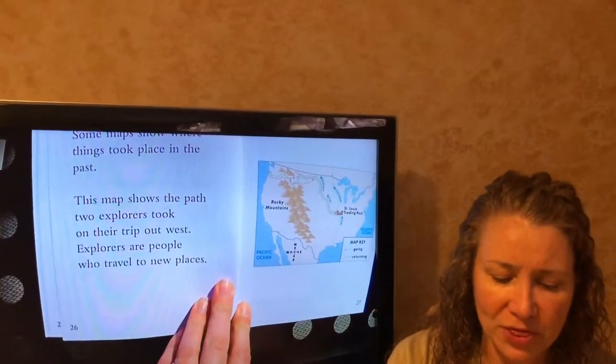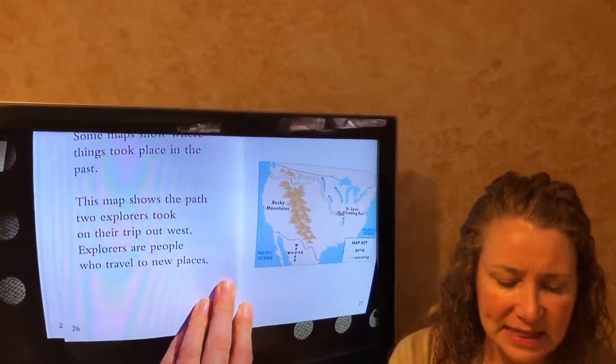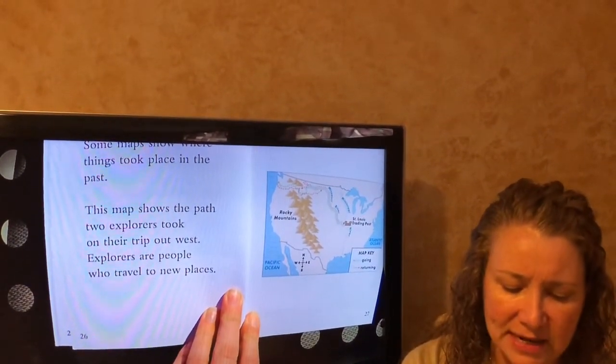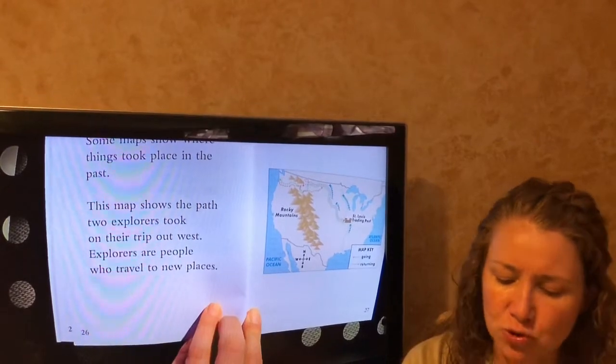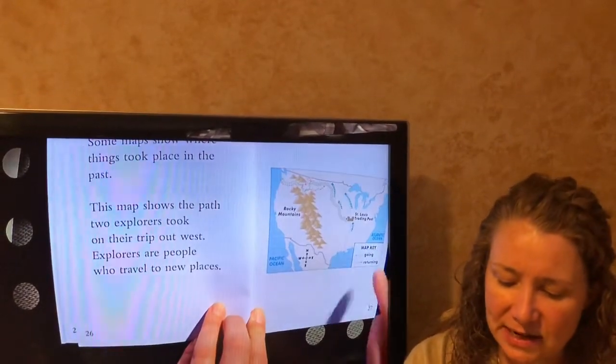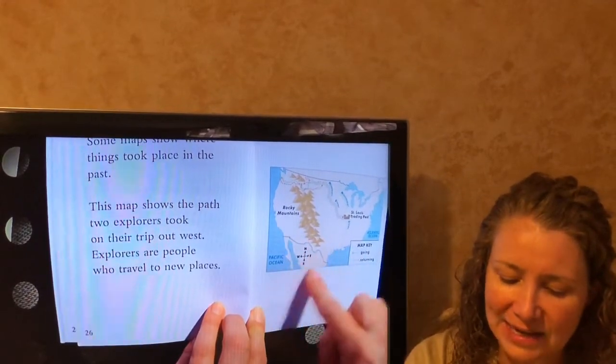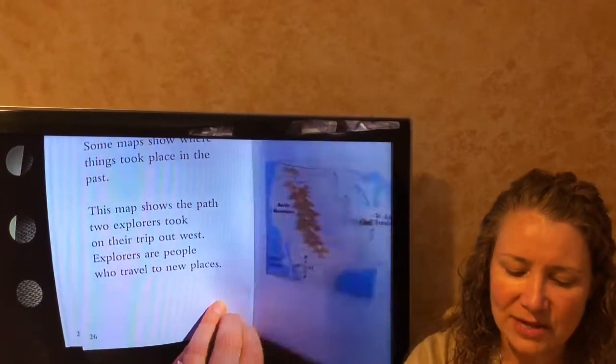Some maps show where things took place in the past. This map shows the path 2 explorers took on their trip out west. Explorers are people who travel to new places. And you can see the map key shows going and returning. And here it is again. North, south, east, and west.